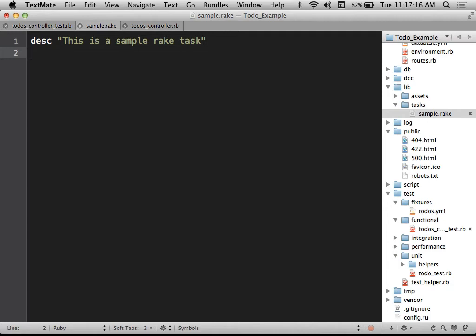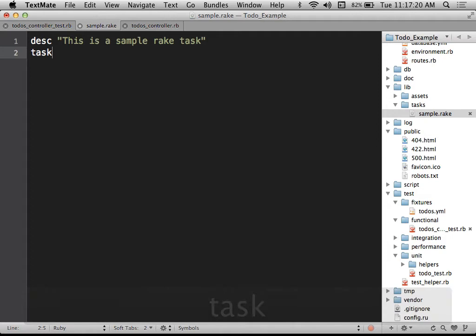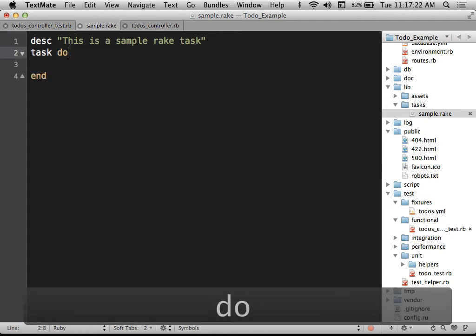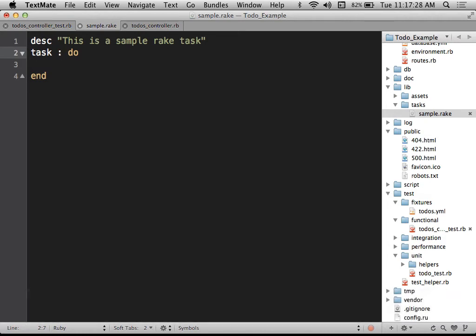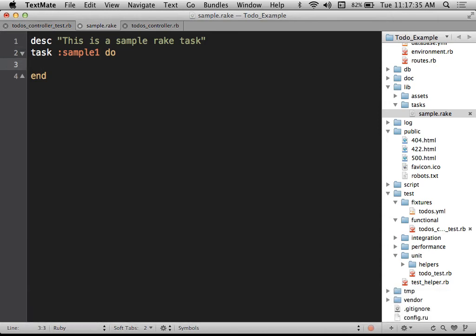Then, after you've given it a description, every rake task goes inside a task block where you specify as a symbol what the name of that task is going to be. So I'll call this one sample 1, for example. So I have a description for a rake task, and then the actual task itself is basically the way this lays out.